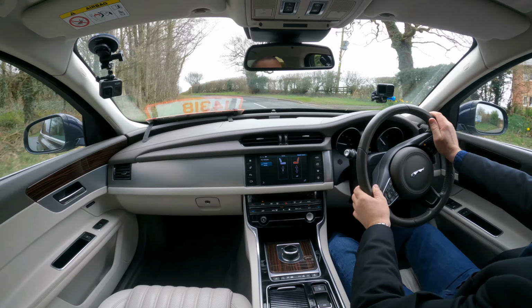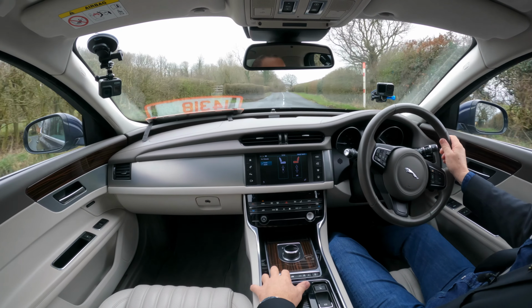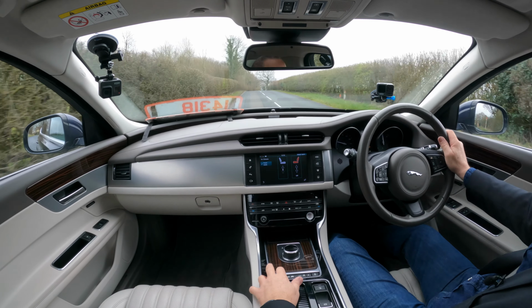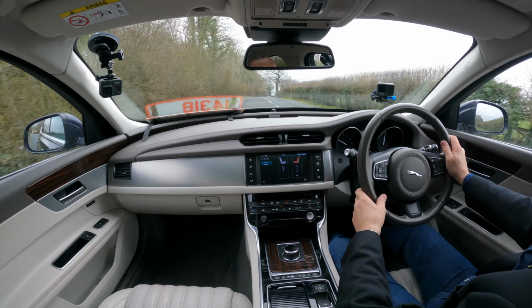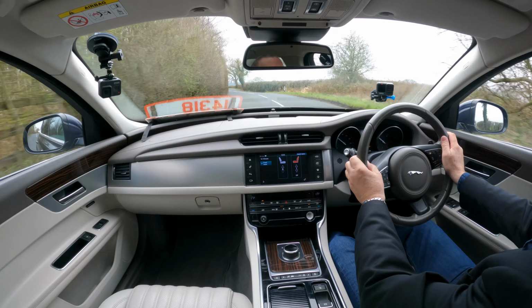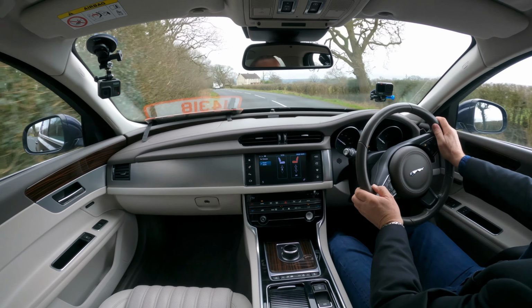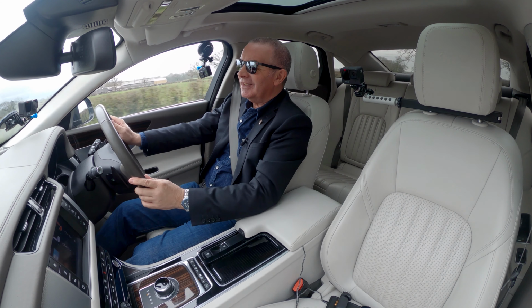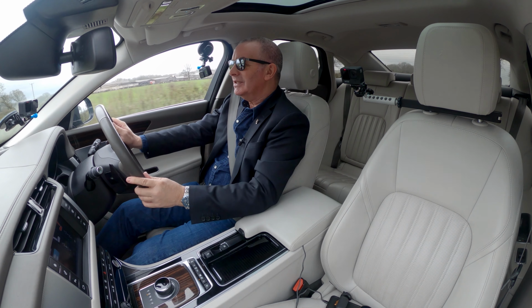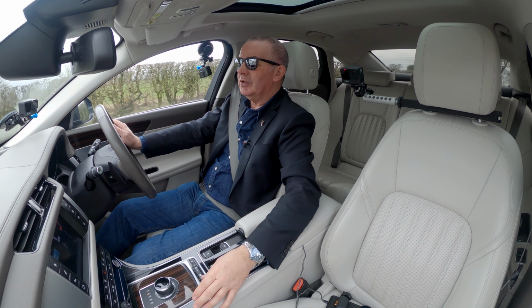Here we go. Let's just put it in dynamic here if I can quickly. So dynamic here, and we'll just go around these. Actually, that drives nice, I've got to say. Lovely. What a great car. And if my Range Rover goes, I'll be jumping in this one, that's for sure.